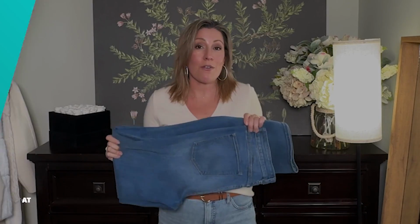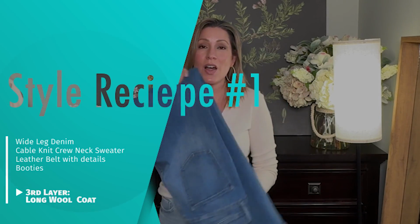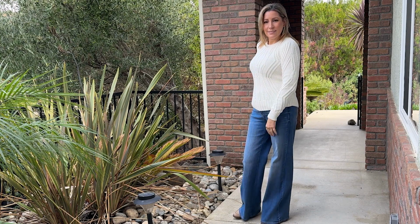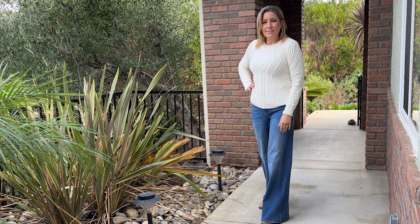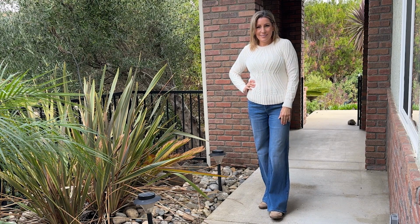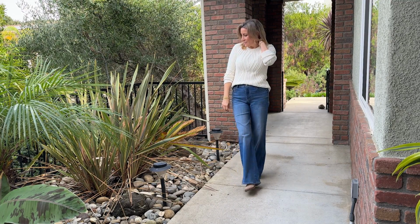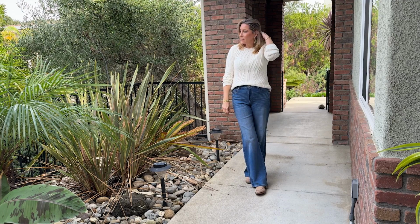All right, ladies, so for outfit number one, I went with some White House Black Market high-rise everyday soft denim jeans, and I think these are my very first pair that I picked up. They are really comfy, really soft. I would say a great classic and, you know, good entry into the wide leg denim world.